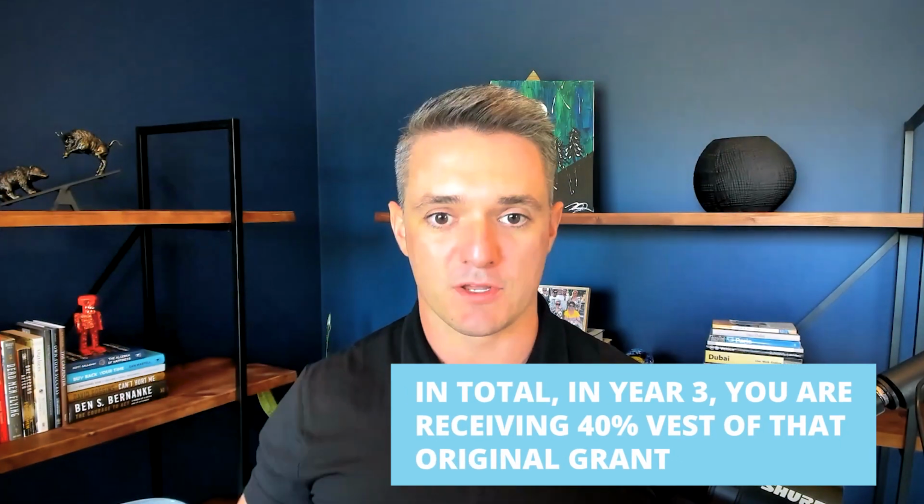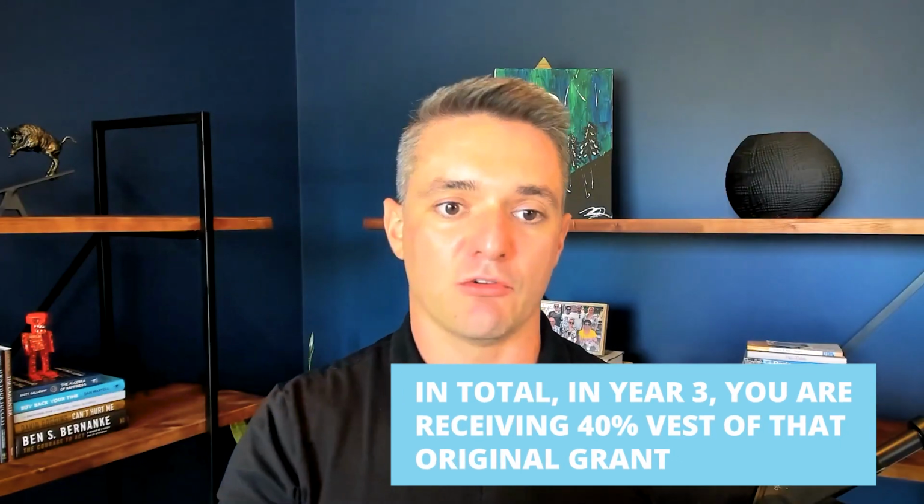So we think about that 2 years into our 4-year vest, you're halfway through, you've received 5% in year one, with an additional 15% for year two. So you're halfway through, but you've only vested 20% of your original grant. Now, starting in year three, this is where it starts to become tail weighted. After the first 6 months in year three, you'll receive 20% of your original grant. And then after the second 6 months in the third year, you receive an additional 20%. So in total in year three, you're receiving 40% of that original grant.